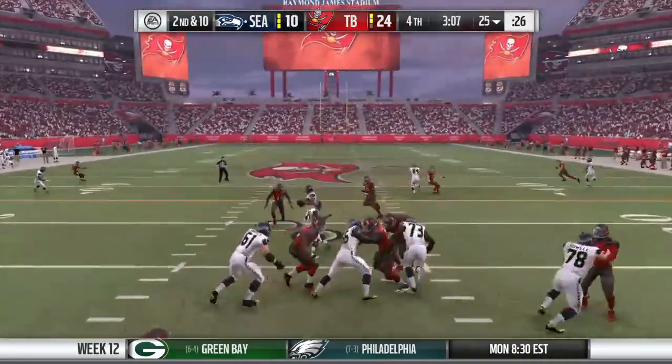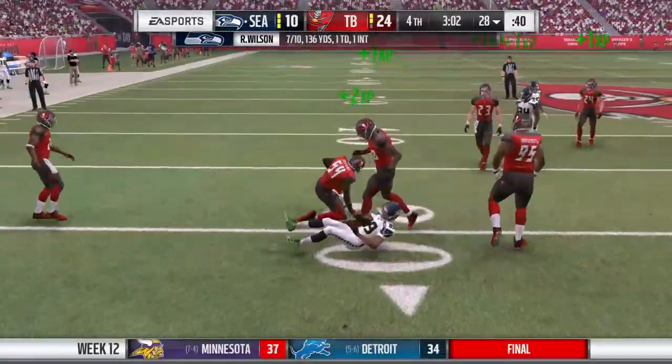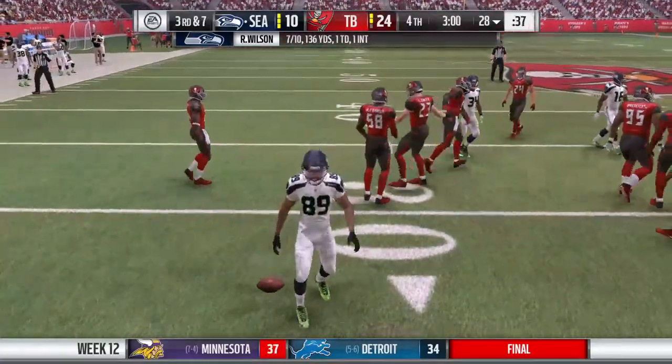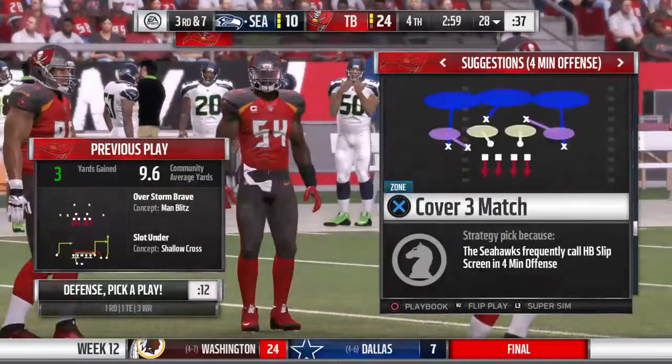Again on 2nd and 10, it's Wilson. Baldwin with it over the middle. So a nice job to break the one tackle, but not much daylight after that as he's brought down. Short play like that in this situation this late, that's a win for the defense.